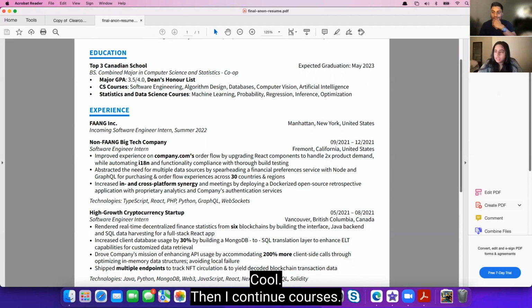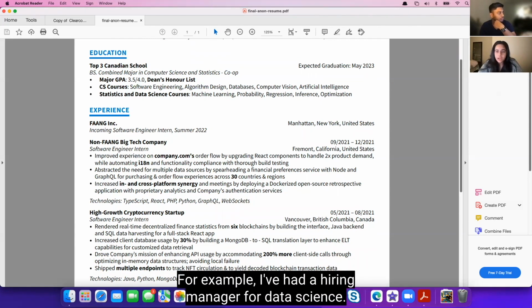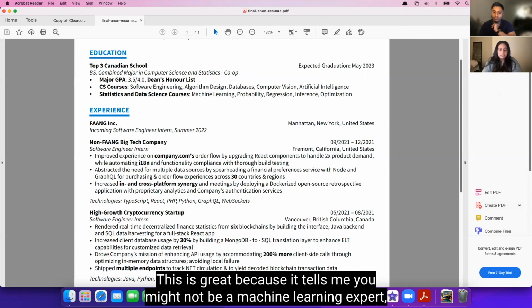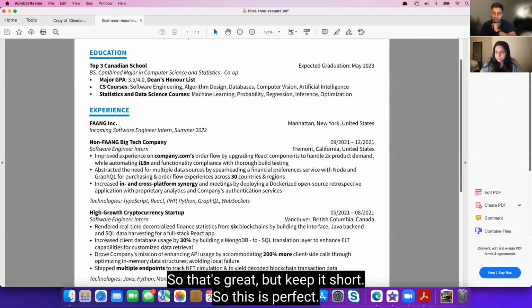And then I continue. Courses, I would say keep it short. This is good to have. For example, I've had a hiring manager for data sciences say I want somebody who's taken a machine learning course or has shown interest in it because there will be some machine learning work. This is great because it tells me you might not be a machine learning expert, but obviously you're interested in it, you're taking a course on it, so that's great, but keep it short.